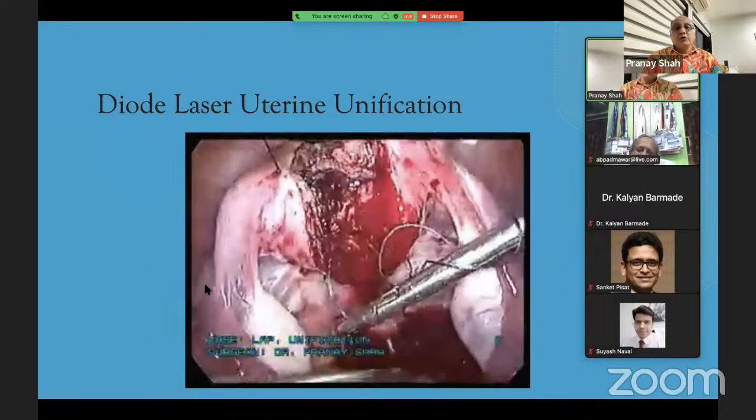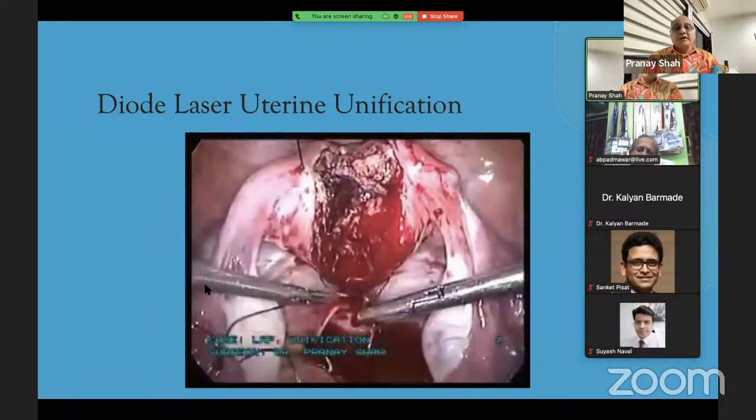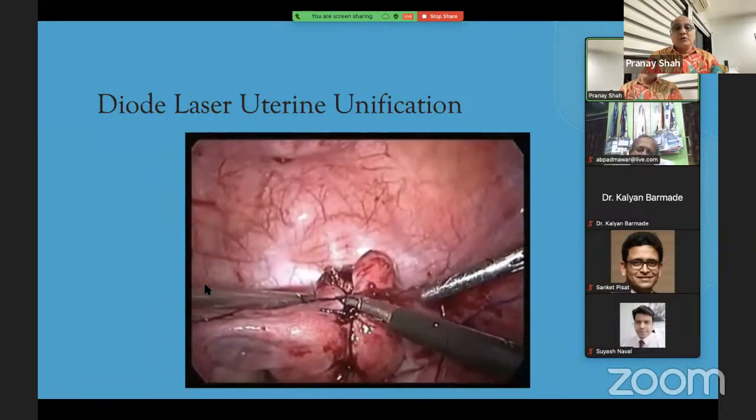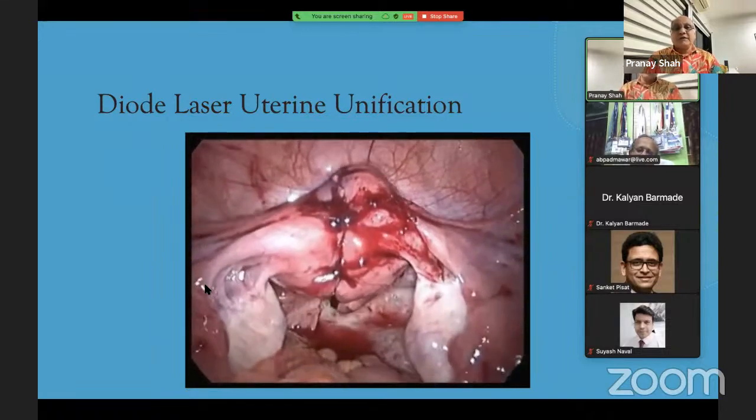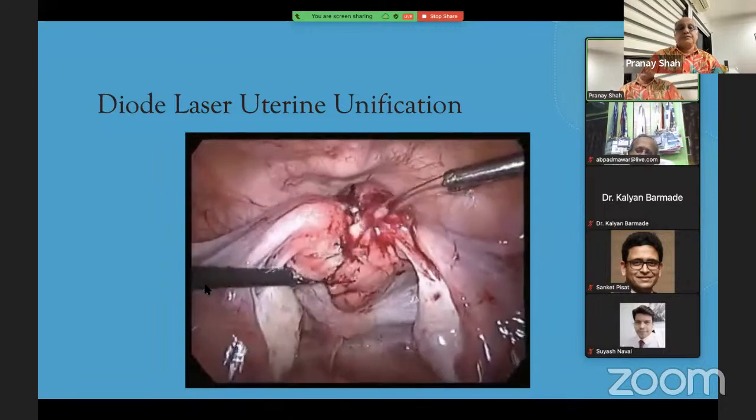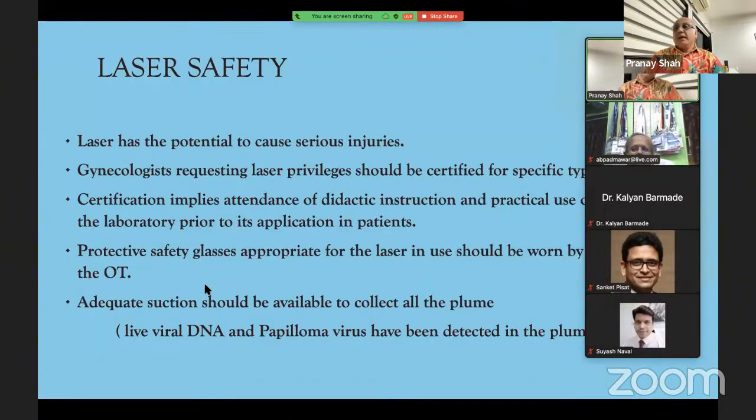This is an older video, so we have used Vicryl number 1 to unite the horns. Currently, I would prefer the use of barbed sutures if available. Laser has a potential to cause serious injuries.